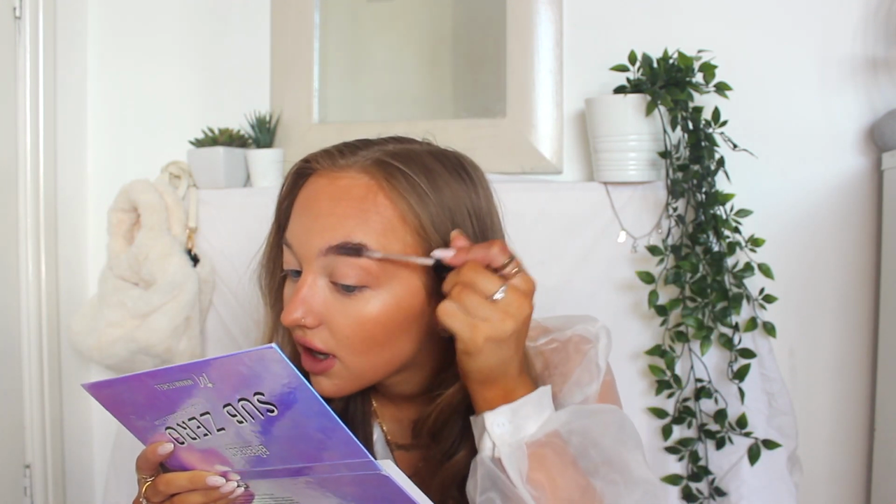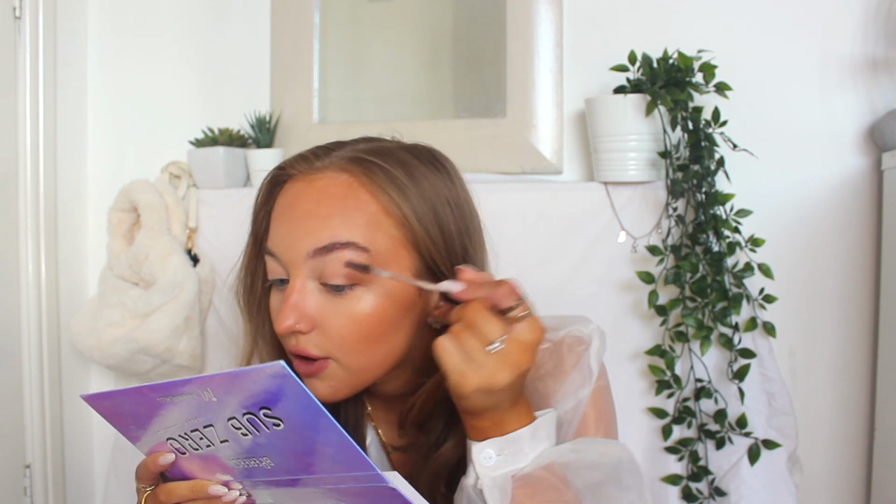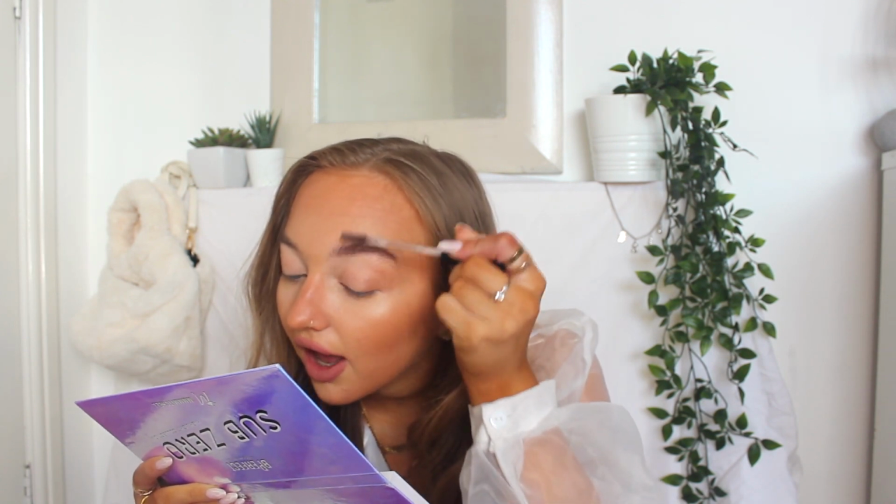I need to get a new one actually. It's the collection Incredibrow. I just like to comb them. I've actually stopped plucking my eyebrows, so I've got quite bushy brows just now, but I quite like the bushy look. I think it's quite nice.